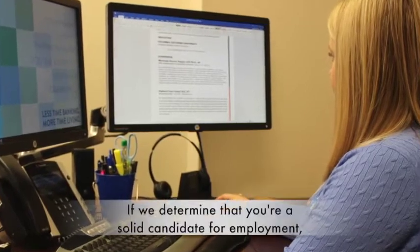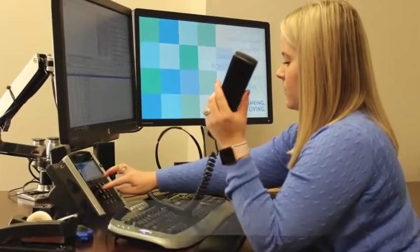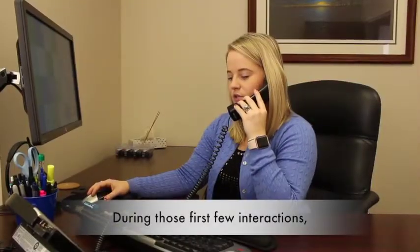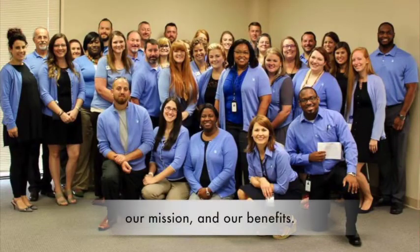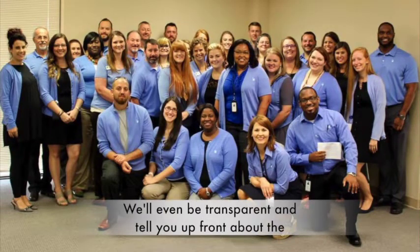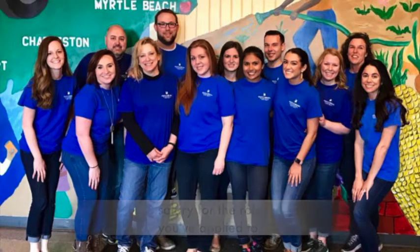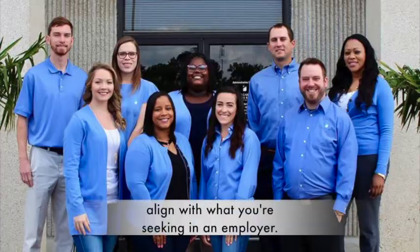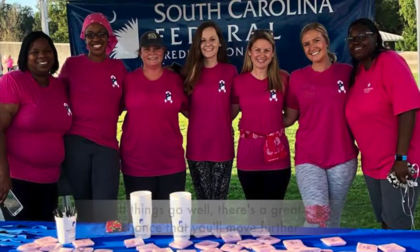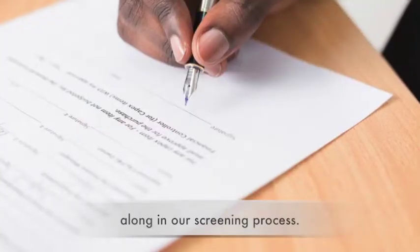If we determine that you're a solid candidate for employment, we'll reach out so we can get to know one another. During those first few interactions, we'll tell you plenty of details about the organization, our mission, and our benefits. We'll even be transparent and tell you up front about the salary for the role you've applied to. These details will help you figure out whether our culture and values align with what you're seeking in an employer. If things go well, there's a great chance that you'll move further along in our screening process.